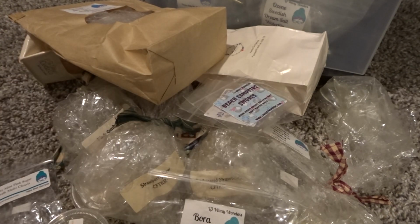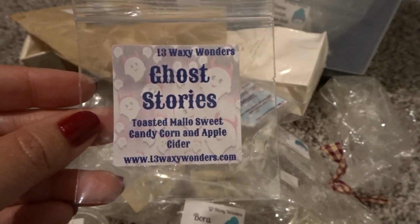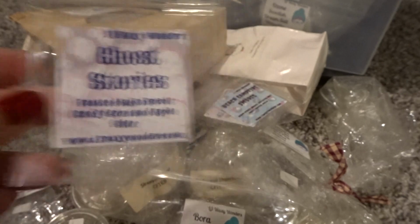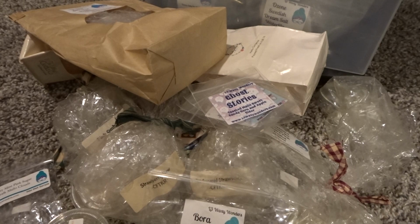I probably shouldn't even be talking about these because I don't remember a lot of them. Ghost Stories, Toasted Mallow, Sweet Candy Corn, and Apple Cider. This one was okay, but again, I feel like sometimes the pieces were too little for me to remember much. It was good. There were a few that I remember liking.